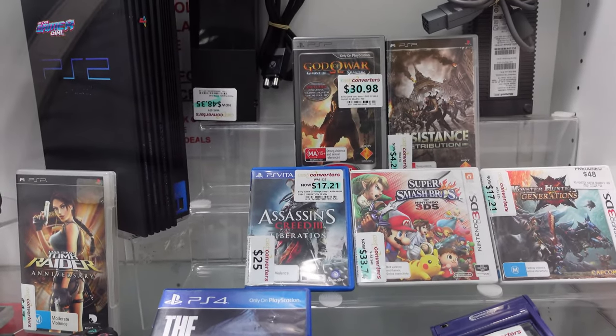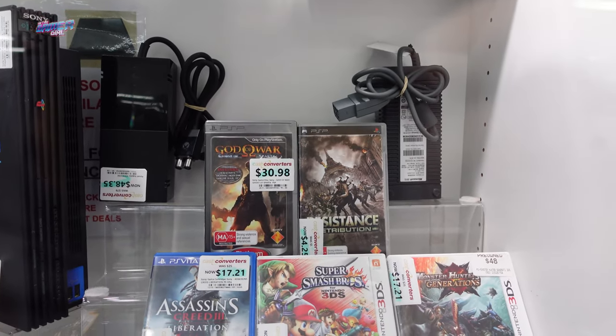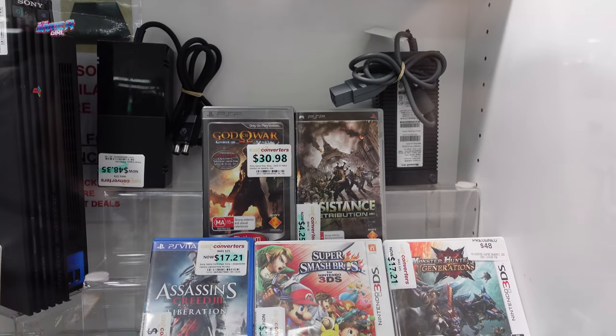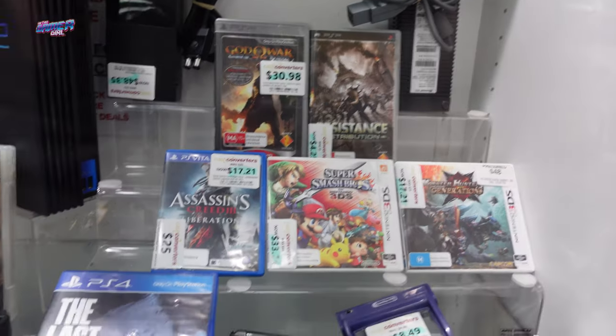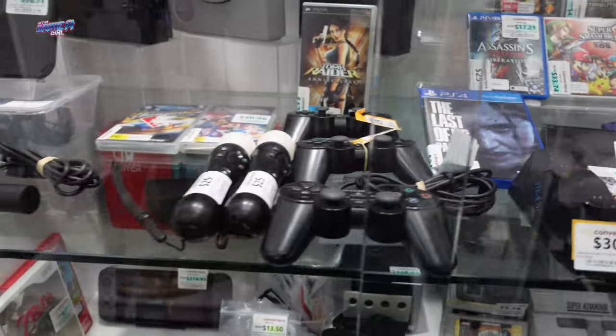Got some Vita, God of War, and also Resistance. I love the Resistance series, but the PSP game is not very good. So it's $4.25. And some DS and stuff. I hope I've covered that for everyone.